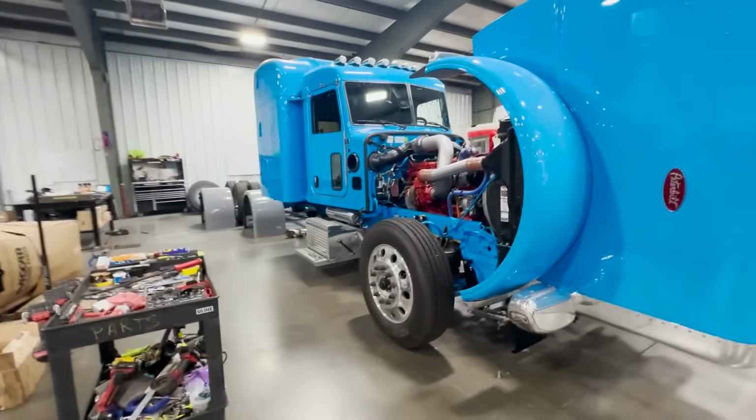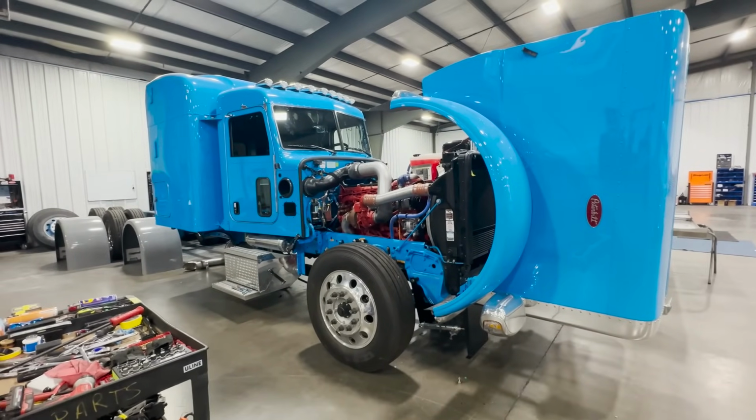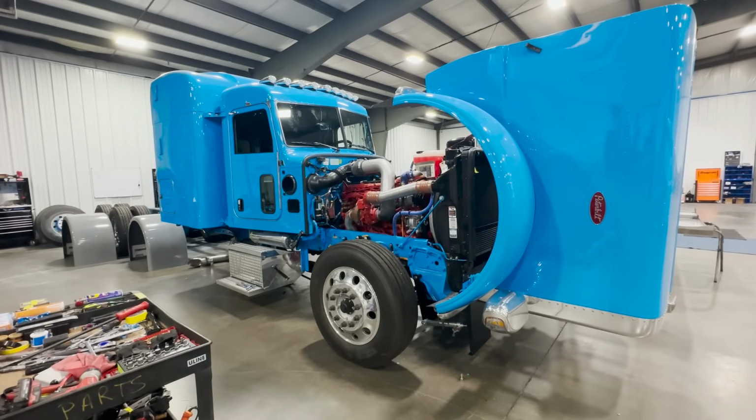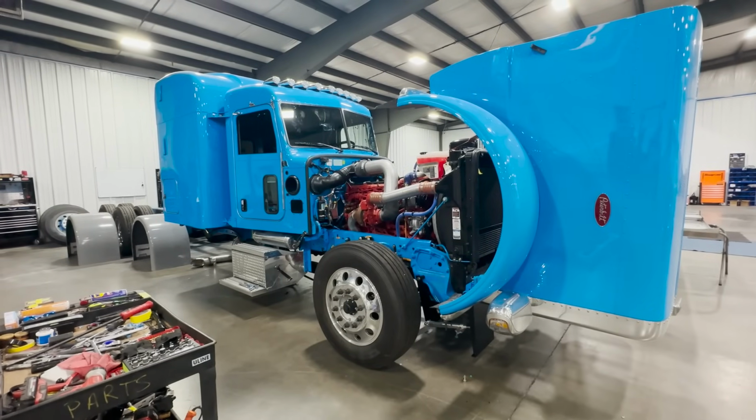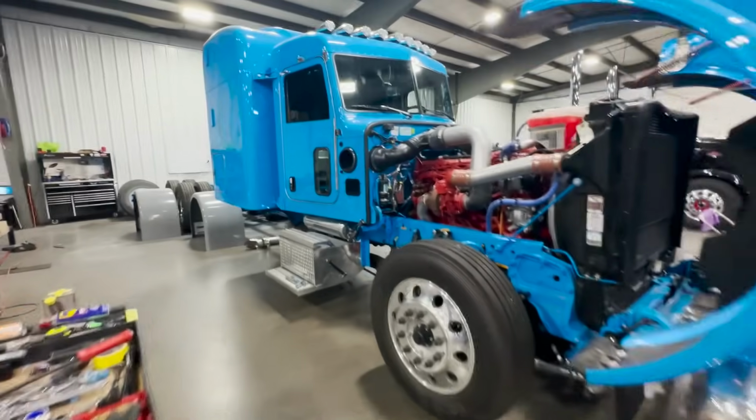And she sits pretty freaking low. I think we had a little less than like 1/8 of an inch clearance from the bumper when it's sitting on the ground. It was pretty awesome.